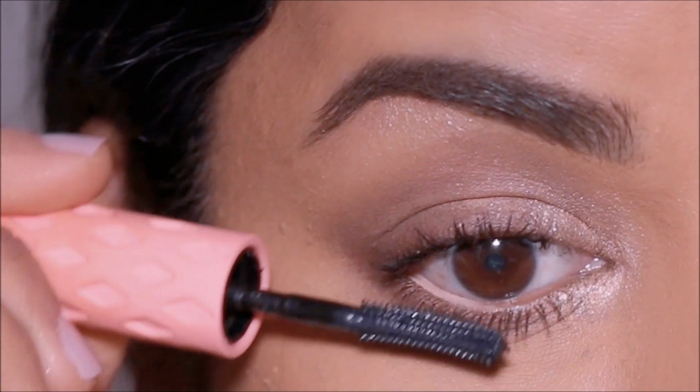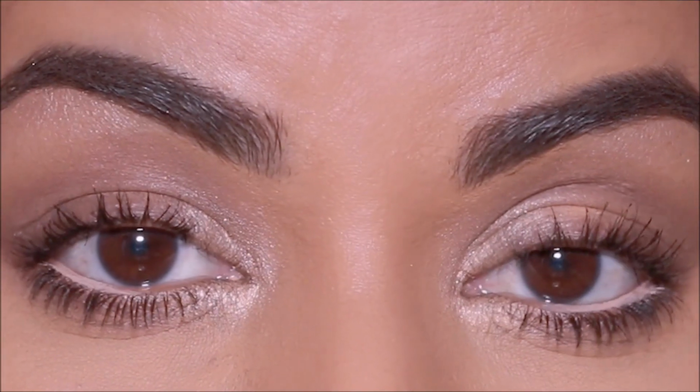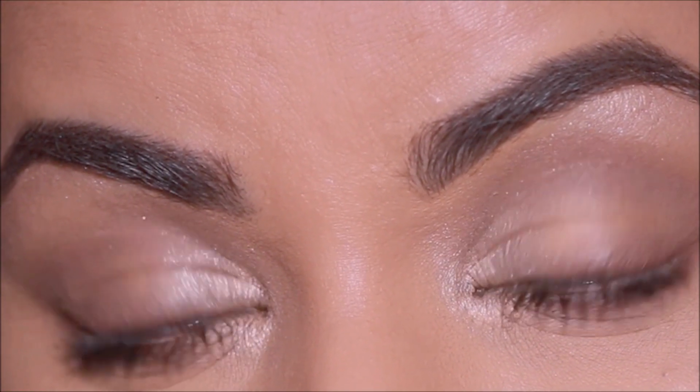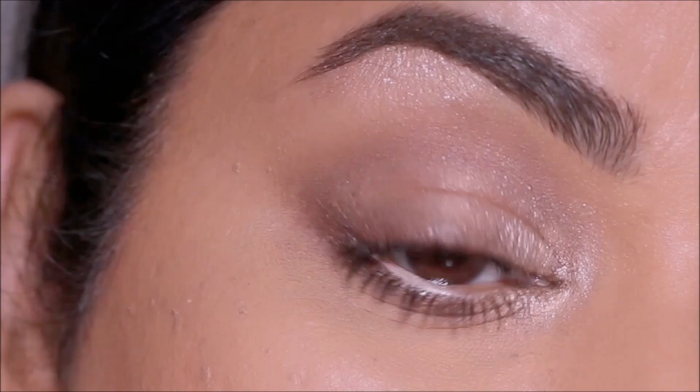Super simple and quick, and that's why I prefer these kind of looks on a daily basis, because who has time in the mornings? Just apply a cream eyeshadow and blend it with your finger. You don't even need brushes. And of course, it looks super sultry, perfect for Valentine's, especially when you're running late, because it gets done so quick.